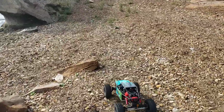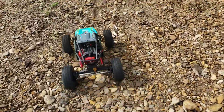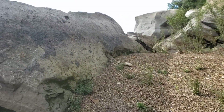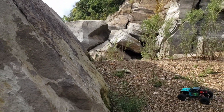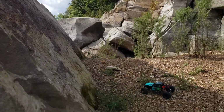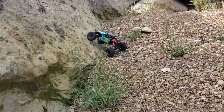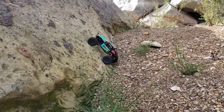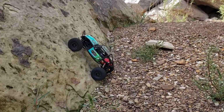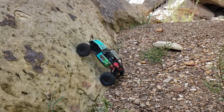And at the risk of breaking my truck on the first outing with the new axle housing, I'm going to see if it won't climb this. I'll show you the angle here. It's fairly steep, if you can tell that. Well, that is straight up and down with the camera. Let's see if the Capra can climb it. It wants to.